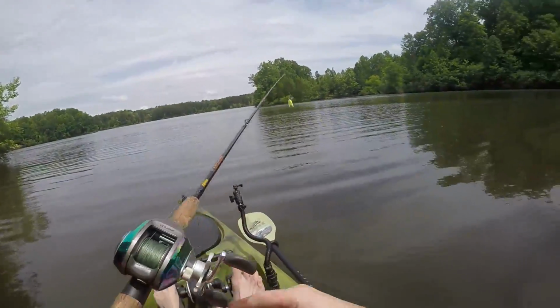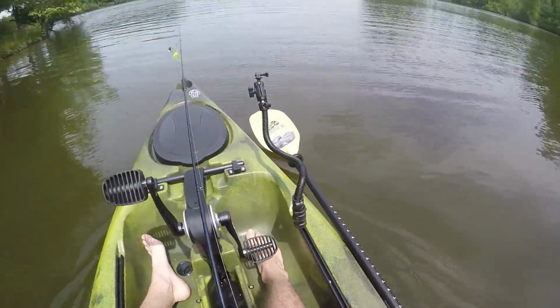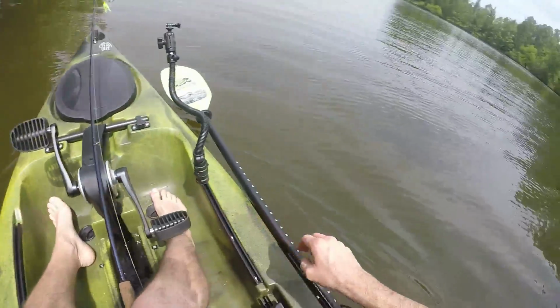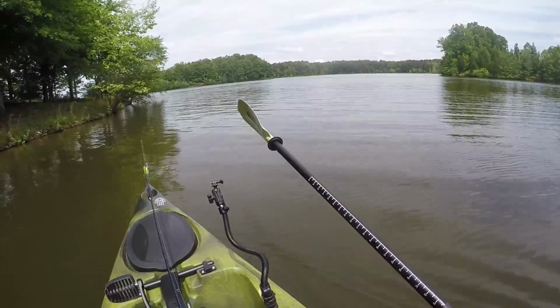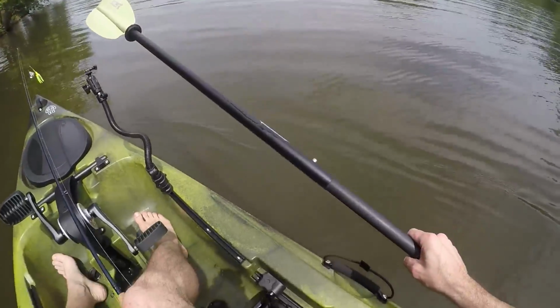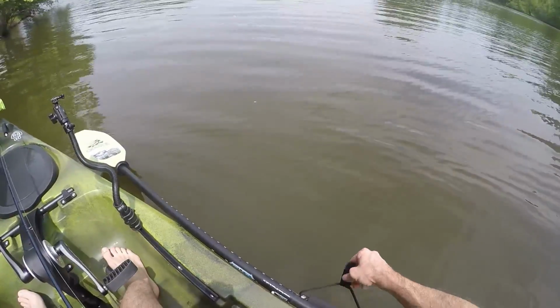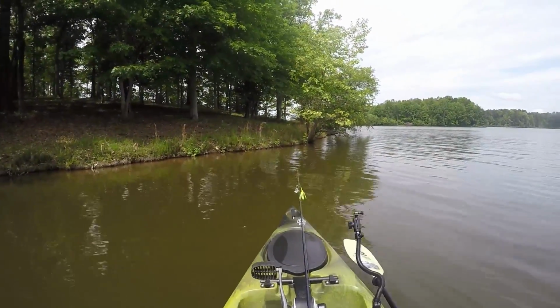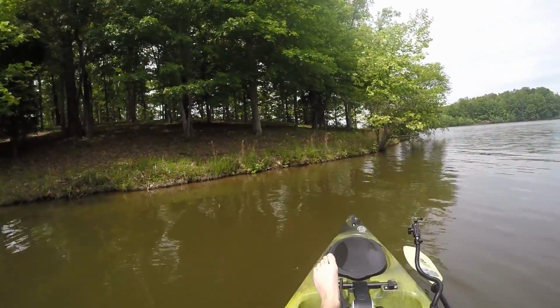The integrated paddle holder, that's nice. I wish my Slayer came with that, because I don't particularly care for the way the cam lock ones I have on that particular boat mount. But this here, I have my Accent Angler Scout, slide it in, hold on the tab, you're good to go. That is a very nice feature. I wish they had that on all their boats.